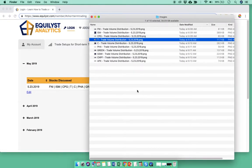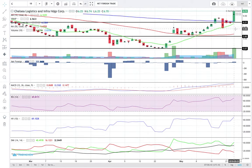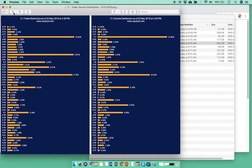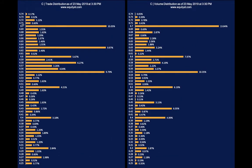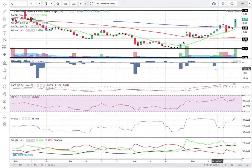Okay, so the next stock in the list we have is Chelsea. It closed today at 6.70. Support is at 6.21. Resistance is at 7.18. We are seeing a green candlestick. It closed above the VWAP of 6.56. It's a tall green bullish volume. How about the trade and volume distribution? Let's see. Yes, the dominant range is between 6.55 to 6.7. It's in favor of the buyers.